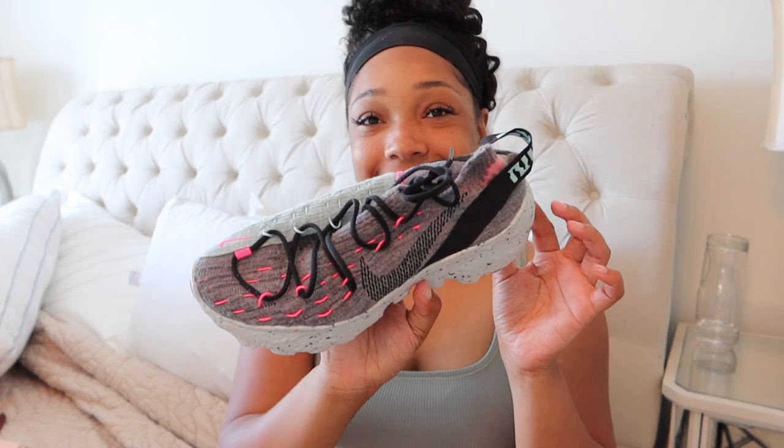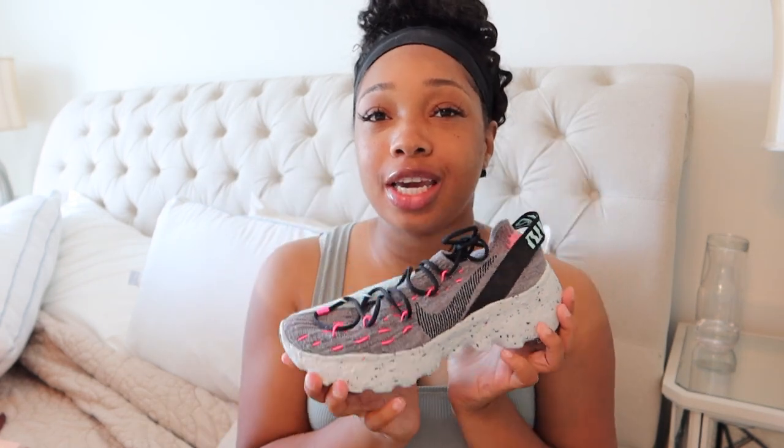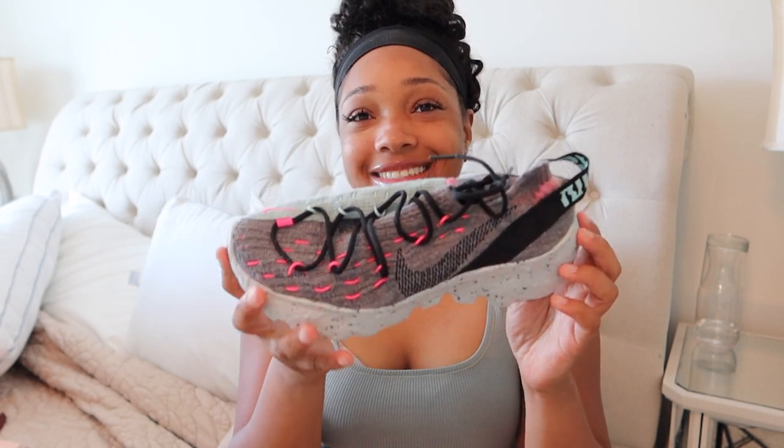I figured that they would feel good, just because they are the Crater Impact, and I am absolutely obsessed with space hippies, and they reminded me of space hippies. So that's what I'm finna show y'all now. I did order me another pair of them, but this time, look, I got the ones with the pink. These are so freaking cute. Look at these.